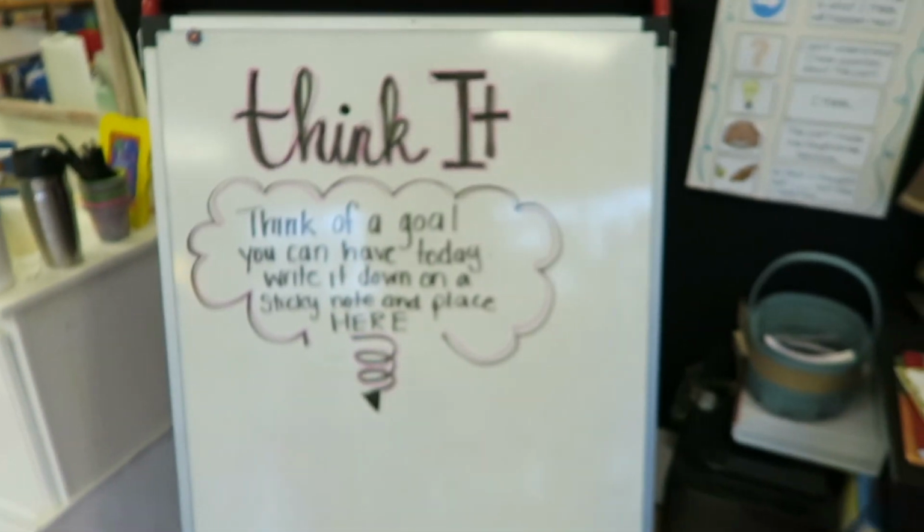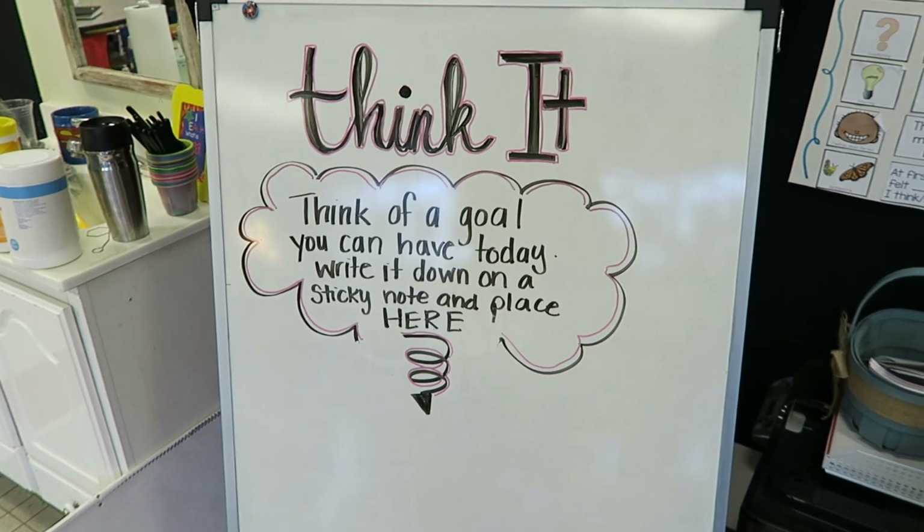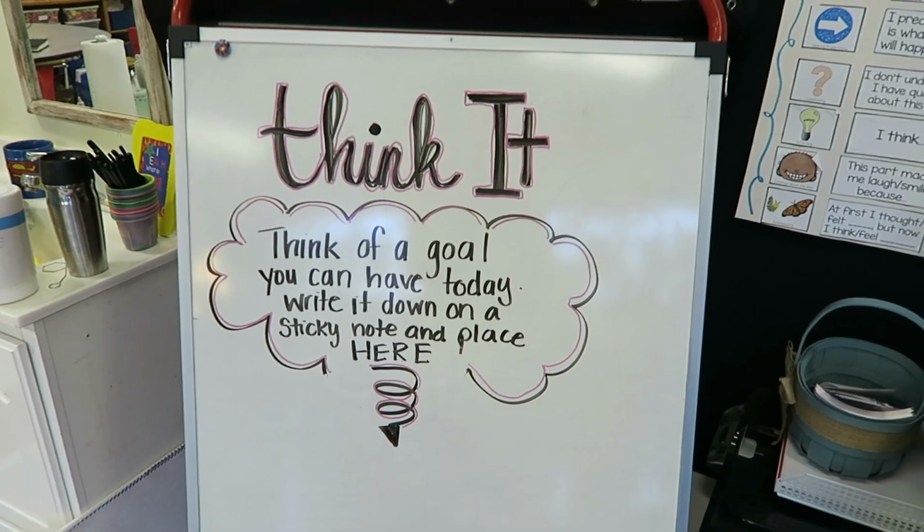So she did this thing where she has it on her whiteboard. Well, I don't really have a huge whiteboard in my classroom, and I need to take it down to a level for kindergartners, so I figured I can totally do this. So today it's going to be think it. When they come in, they have this, and it's think it. Think of a goal you can have today, write it down on a sticky note and place it here.